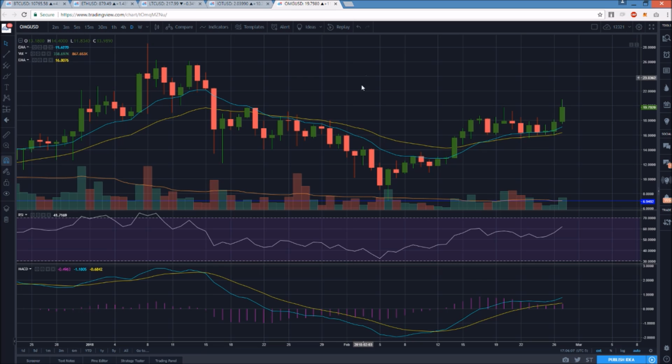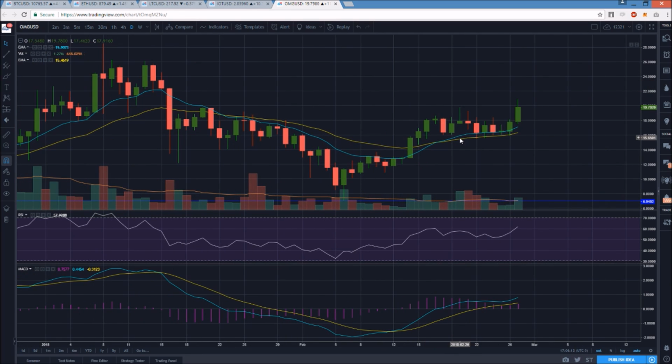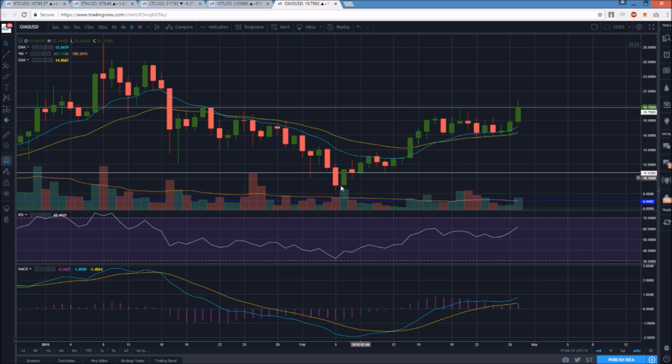OMG USD on the daily time frame, bull break. So I can look at this chart and say instantly, this is a stronger chart than Bitcoin because we had the high of the bounce, and even the high of the bounce was more significant. This was the must-hold level on the initial consolidation. We then formed a higher low and got our bull break to a higher high.